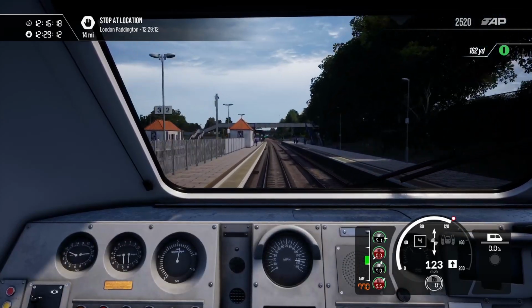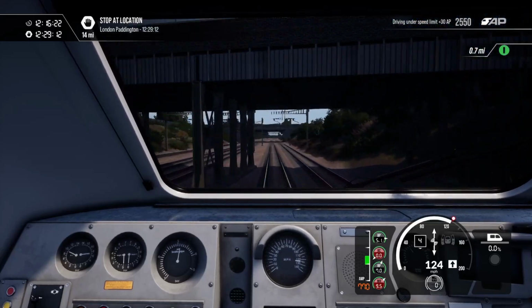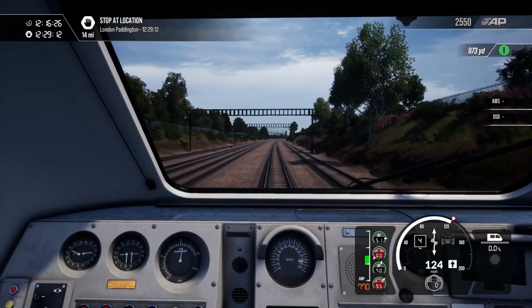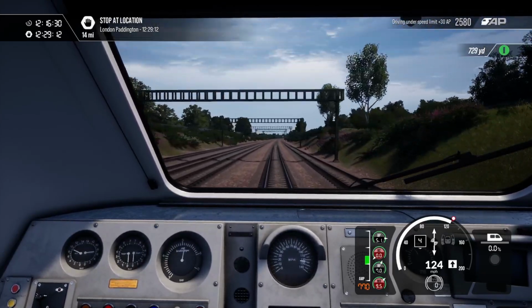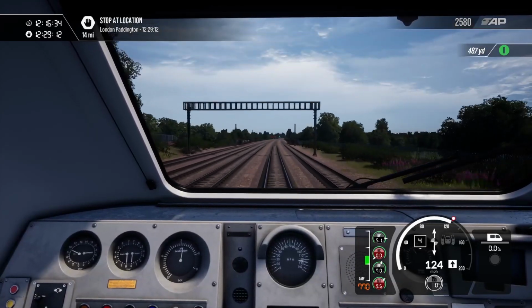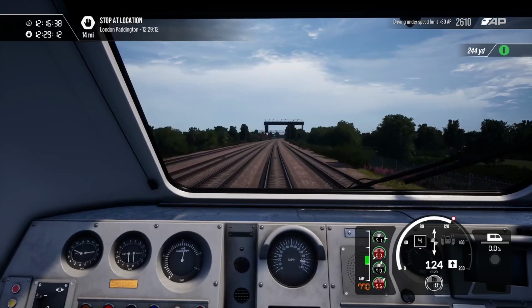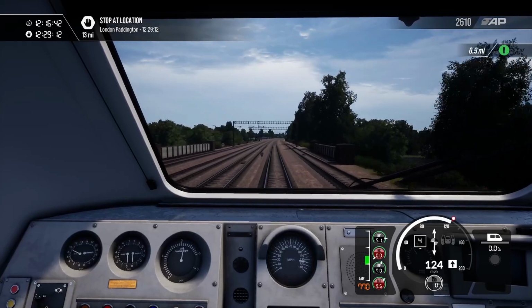Thunder through another station at 124 miles an hour. We will be getting DSD a lot because we're not moving the controls much at all. Want to make sure that we're still awake and we're driving the train.